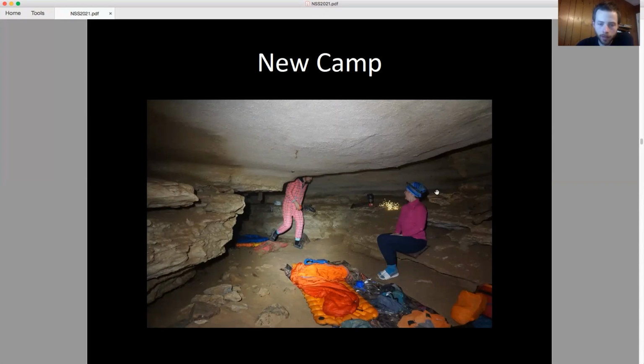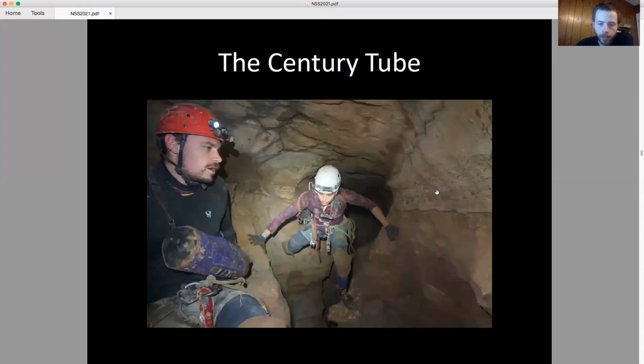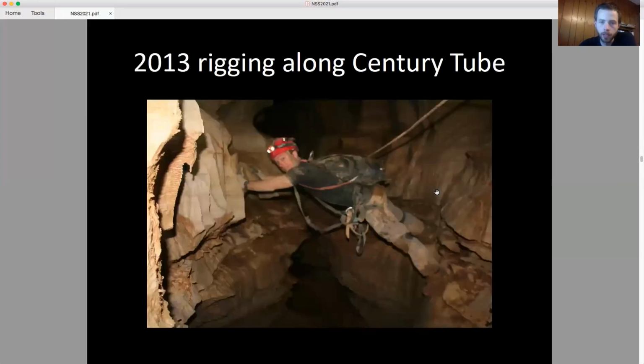Ben and Amy. And then to get out there, you have to go through the Century Tube, which involves a lot of stemming, some of which is kind of exposed. So Century Tube is a little bit of sweaty work to get through.